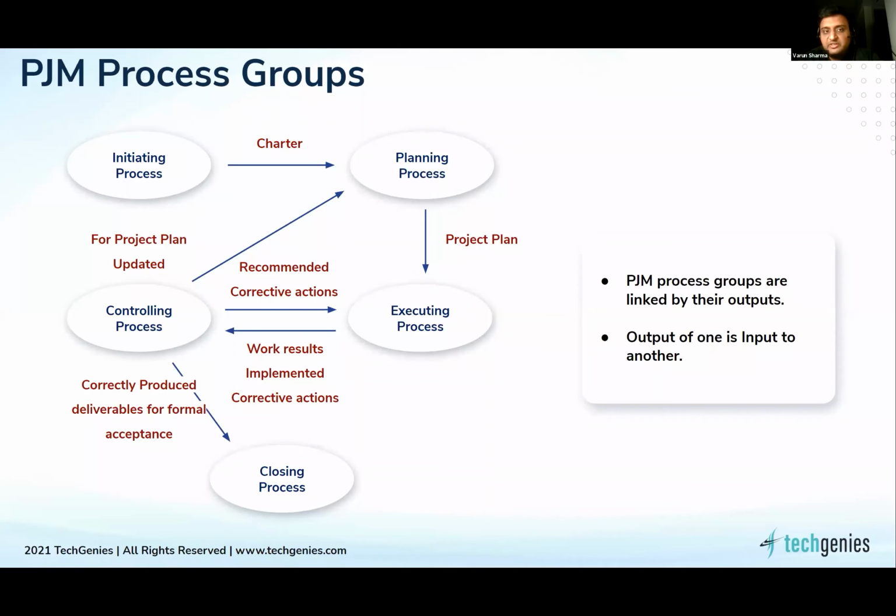Like, the design phase starts with initiating a process, charting, planning a process, like creating a plan for those designs, executing those designs, controlling my scope, and then closing. So every phase of a project does have these process groups. So that's why these process groups are really important. Now for the project as a whole.